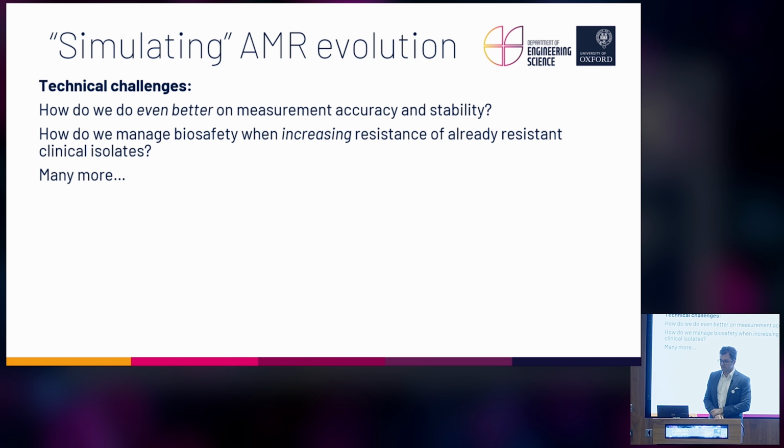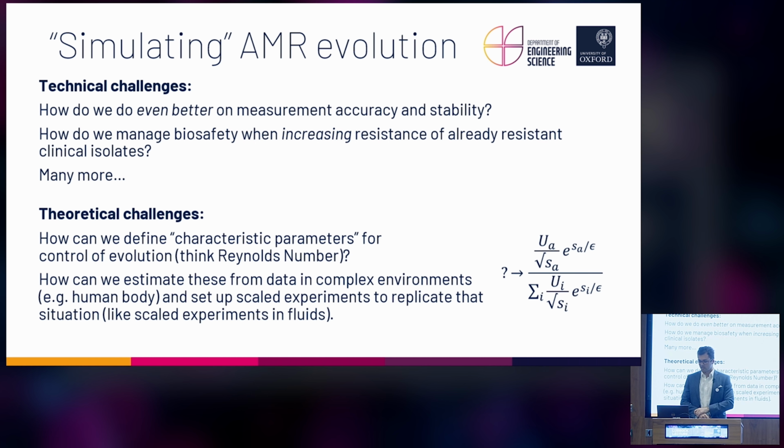And so some of these are the technical challenges, and some of the things I'm very excited about from the theory and biology is thinking how can we actually build this into a field more like engineering, where we're thinking about some of these formulas I showed earlier and trying to make things like characteristic parameters for evolution. So think of the Reynolds number for fluid dynamics. We know that in engineering we can make scaled experiments with a similar Reynolds number to somehow get similar results. How could I define such numbers for biological evolution?